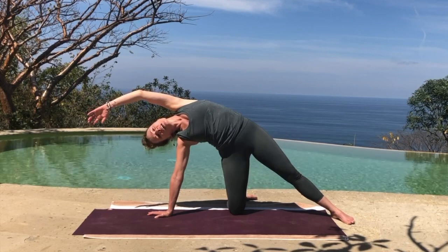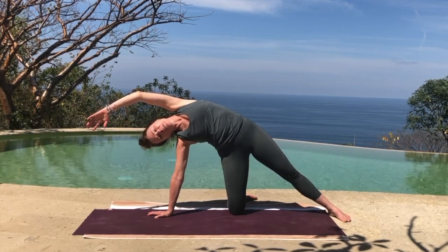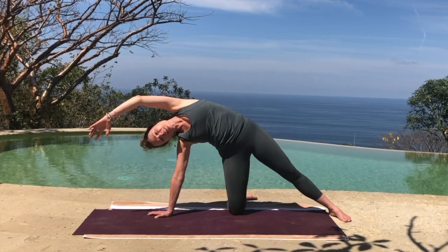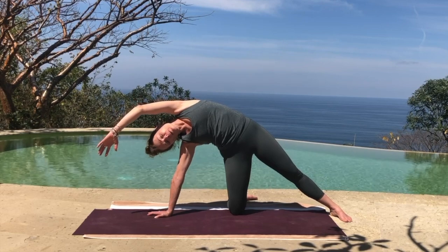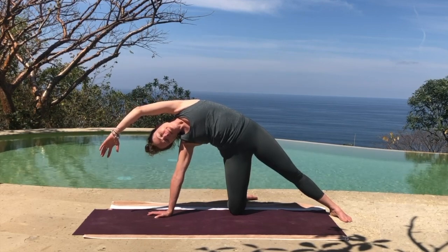Feel length in the left side of your body. Make your spine into a C. Really push your spine up into that C shape here. Breathe here.